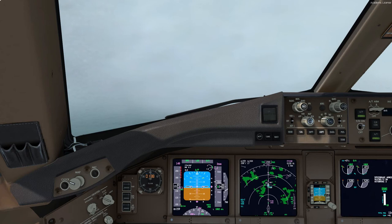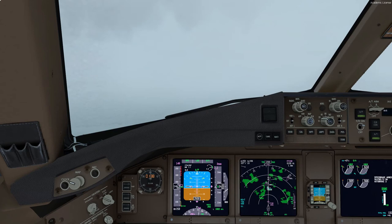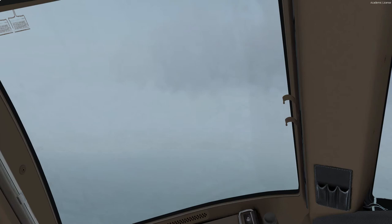Landing checklist. Speed brake armed. Landing gear down. Flaps 30. Landing checklist complete. 2500. Radio altimeter out. Cabin crew, take your seats, please.